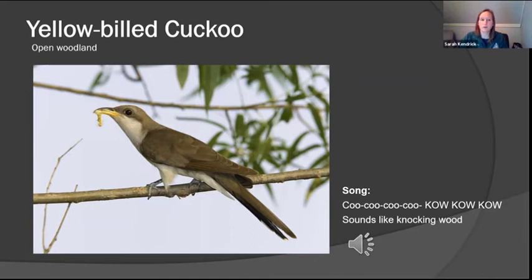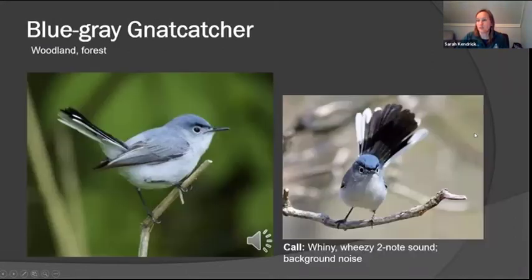Some people in different cultures have called this a rain crow, to predict that rain is coming if they're calling. I don't know if that's true, but this is a blue-gray gnatcatcher. They are very, very tiny. They never sit still. They make a very whiny sound that can kind of blend into the background. If you're hard of hearing, you may not hear this bird because it's very high-pitched.